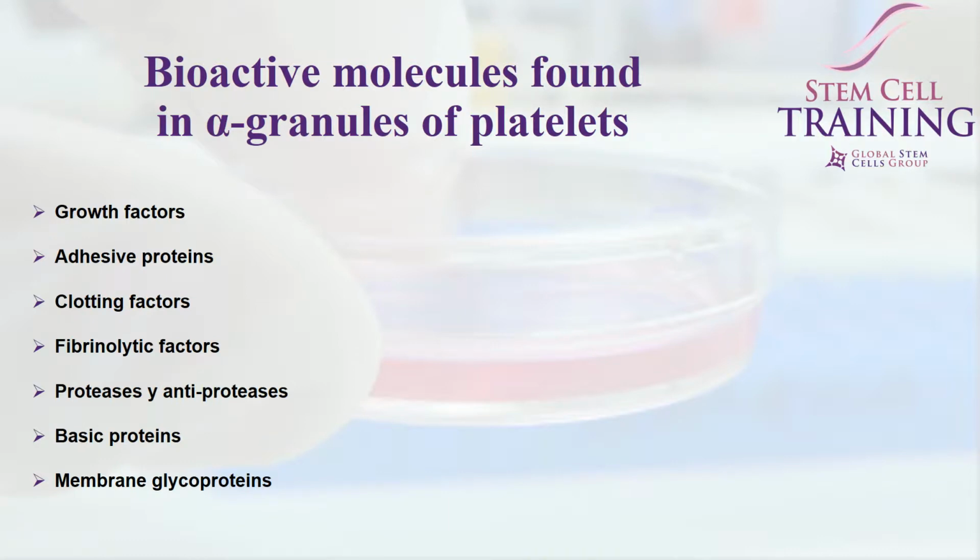There are many bioactive molecules that are found in the alpha granules of the platelets. These include growth factors, adhesive proteins, clotting factors, fibrinolytic factors, proteases and antiproteases, basic proteins, and membrane glycoproteins.